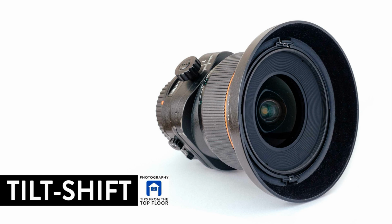And the whole topic of tilt-shift photography, it's interesting to teach because it can be intimidating for a few reasons, and that's why I would like to dedicate today's episode to tilt-shift, and I'll try to dispel a few myths and give you a better idea why I've been using tilt-shift lenses myself for almost 10 years.